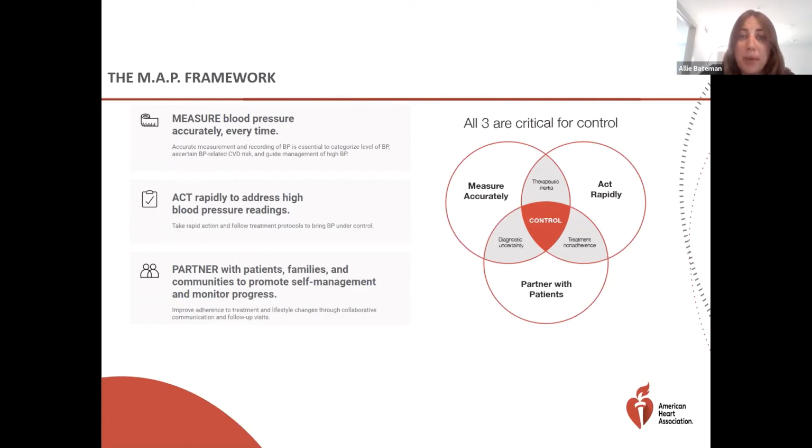We can actually come in. The American Medical Association does something called the MAP framework, where it takes three strategies to control your blood pressure. They will go in and analyze what you're doing wrong and provide consultation services on how to get better. They focus on three things to improve.